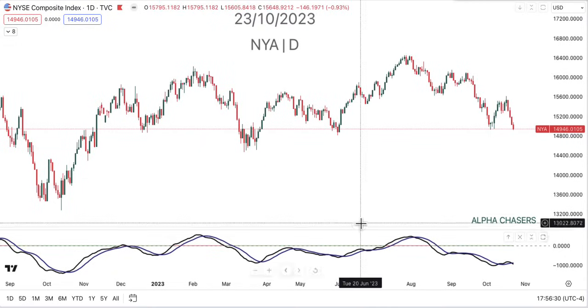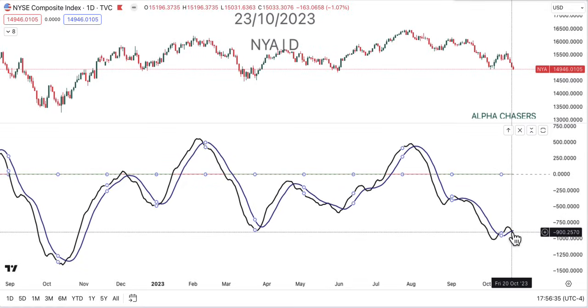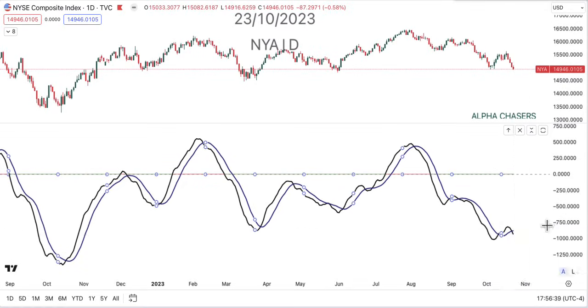Just so we're really clear on this, let's zoom in on this cross, and we'll put those right back. Okay, this cross, Friday was here. Here's Monday. This cross just happened today. So we just crossed back over today.